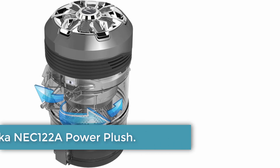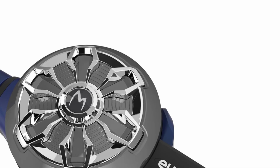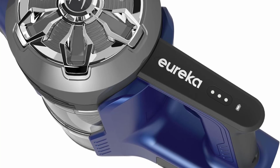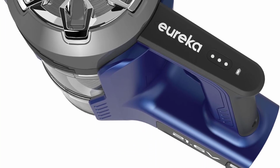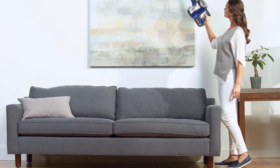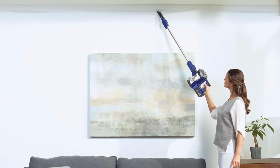The Eureka NEC 122A Power Plush 2-in-1 stick cordless vacuum is a versatile and convenient cleaning tool designed for quick and efficient home maintenance. Featuring a 2-in-1 design, it easily converts from a stick vacuum to a handheld unit, making it ideal for cleaning floors, furniture, stairs, and tight spaces.